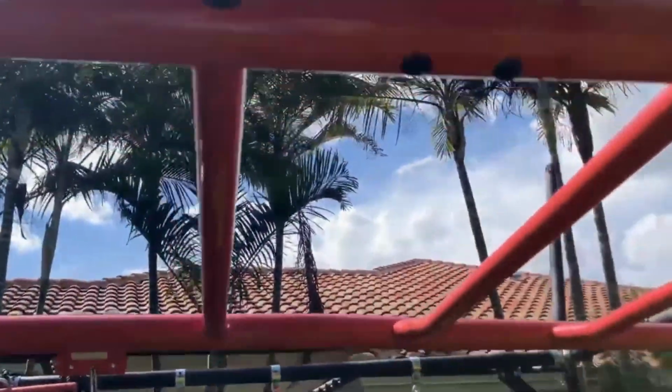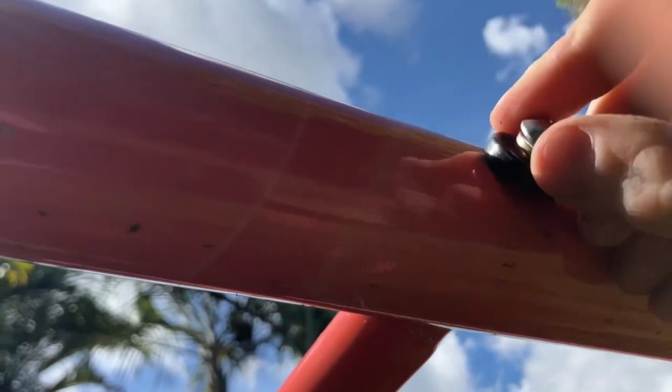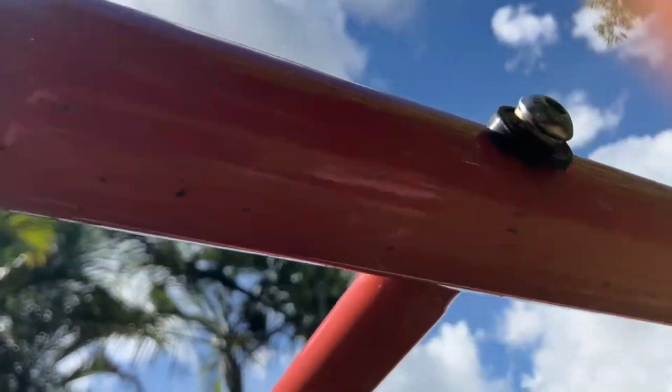Guys, I got distracted because look at this. This stupid thing is already unscrewed somehow. No, I'm sorry, wrong one, but they're all kind of unscrewed. But how the heck is this unscrewed? This place is like 6 months old, and that's probably why it's breaking, because literally everything is just coming apart.